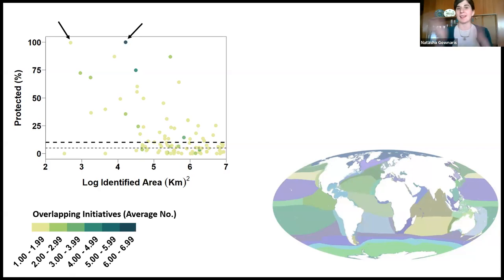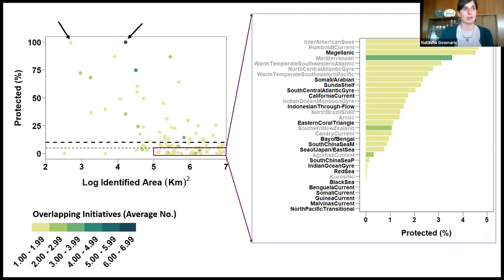I want to note that in opposition to these areas without a lot of protection, there are some provinces that do have, again, not thinking about no-take status, high levels of protection. So Galapagos and Easter Island both have 100% protection of identified areas within their province. If we zoom in again, we can start to pick out these provinces that have a lot of identified area, but that are not yet protected.